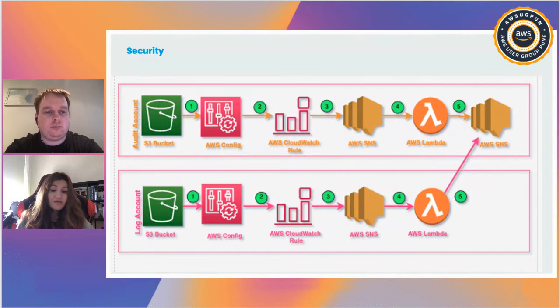Also, the SNS topic invokes a Lambda function, sending as input all this information, saying, hey, hello, Lambda, I have this service that is non-compliant. Please, can you approach and do something? And the Lambda function takes all this information and sends a notification to AWS SNS. This is important to specify. This topic is created only in the audit account and sends a notification to the audit team, probably to the SOC or to specific people, saying we have a service created that is not compliant, so we need to take some action.